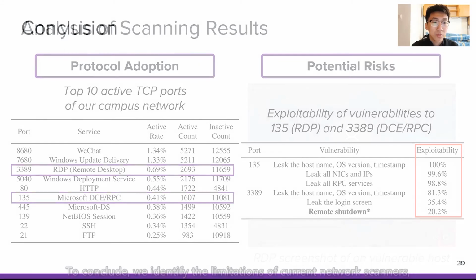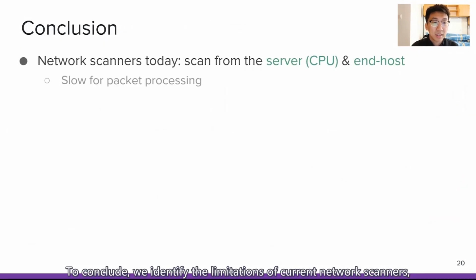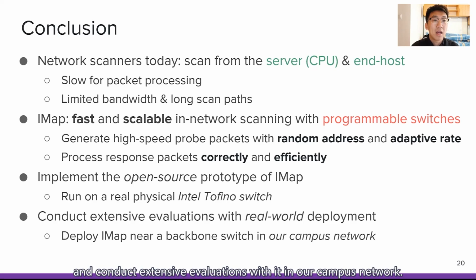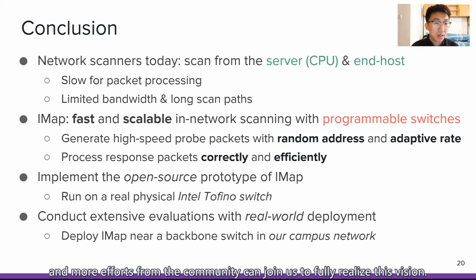To conclude, we identify the limitations of current network scanners, propose a fast and scalable in-network scanner, IMap, implement its open-source prototype, and conduct extensive evaluations with it in our campus network. We hope IMap can serve as the foundation of next-generation terabit network scanners, and more efforts from the community can join us to fully realize this vision.